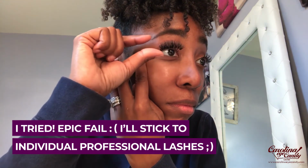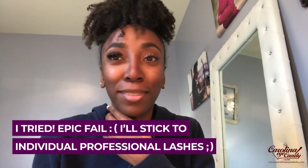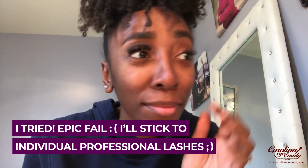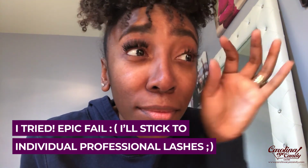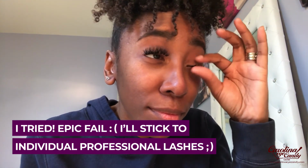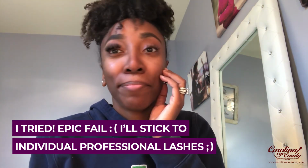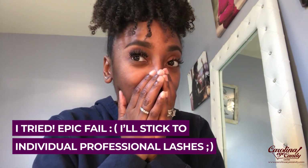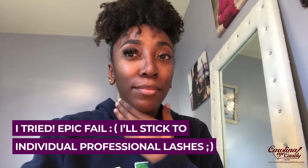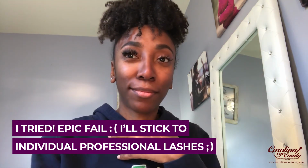Eyelash extensions are an investment. That is true. But you get what you pay for. I truly do believe in the art of eyelash extensions, and there really is no comparison when it comes to any eyelash strip, whether it is glued on or they have magnets or whatever way they're applied. There is no comparison when it comes to individual eyelash extensions.